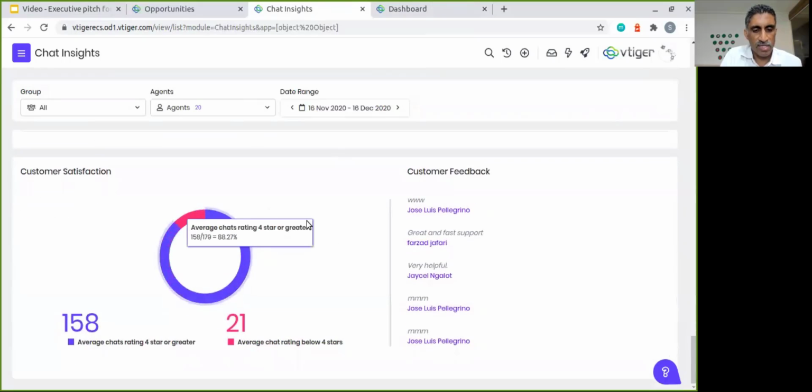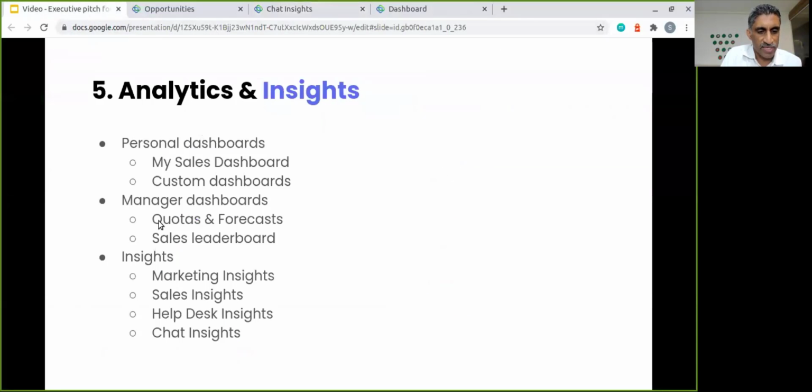So these are all things that you get, and these are the dashboards for sales. There are sales insights. There are Helpdesk case insights for email support. So these are all things that you get out of the box from Vtiger Analytics.